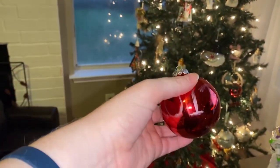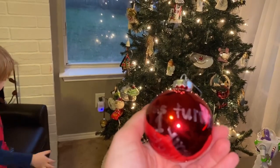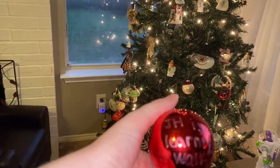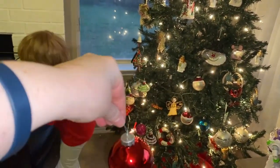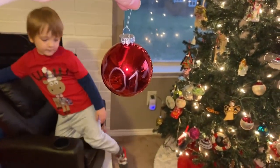This one was 2017 and it says James turns one. James Henry is learning to walk. You can put this one on the tree, James. Well, you were in 2017. Here, you can put this on.